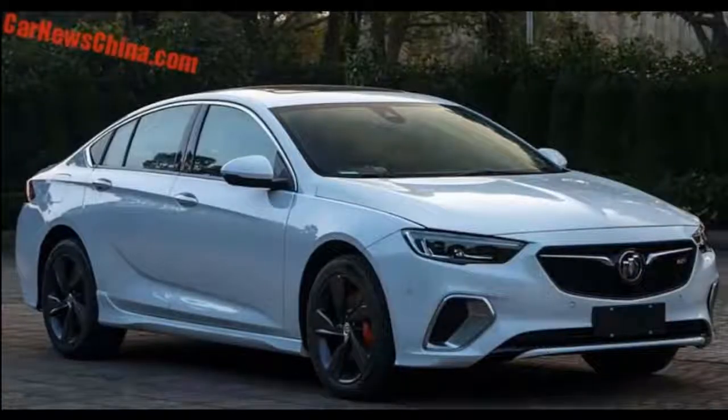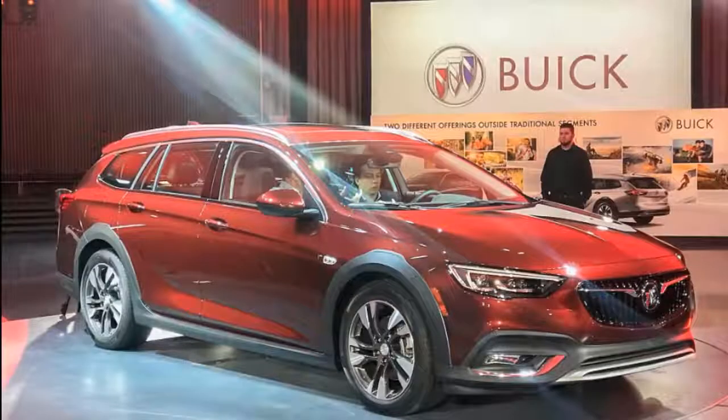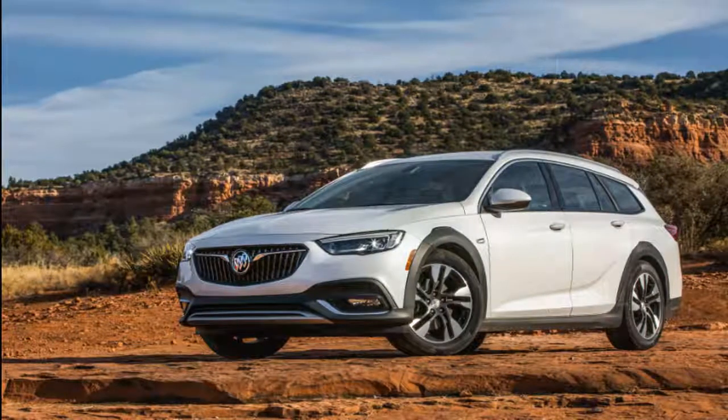The 2019 Regal has innovative safety tech included that pops the hood when the car senses imminent pedestrian impact. This lessens the impact and reduces the chances of injury. The Regal is available with a suite of advanced safety features as well, but only at the top trim levels.